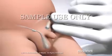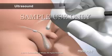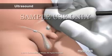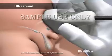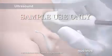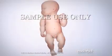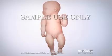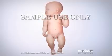Usually, undescended testicles can be diagnosed by physical exam. If the testicles cannot be felt beneath the skin, diagnosis will be performed by ultrasound, CT scan, or occasionally laparoscopy. Undescended testicles often require an operation called an orchiopexy. The procedure is recommended within the first year after birth.